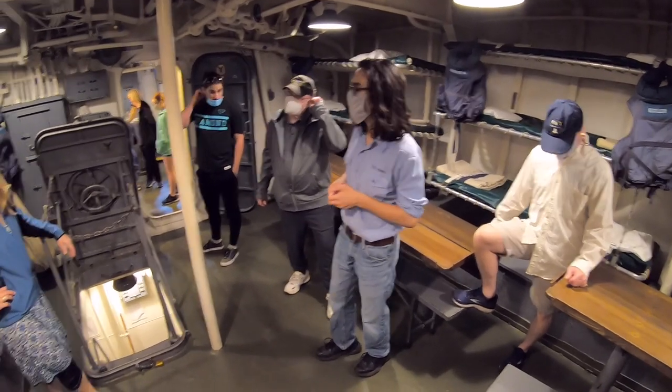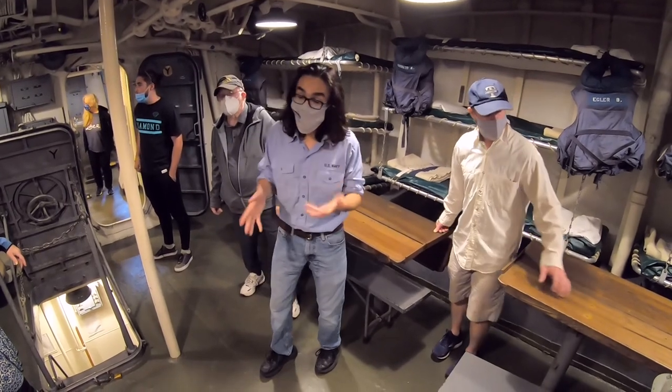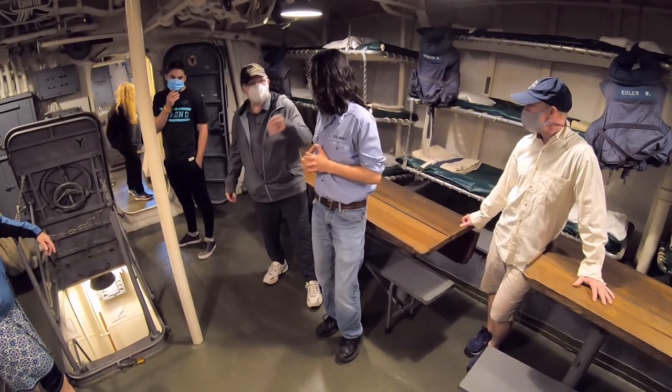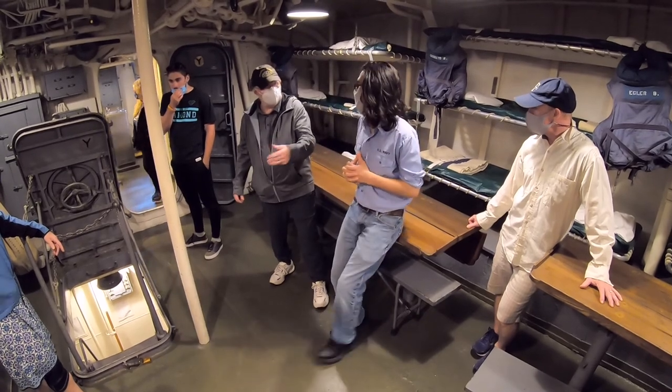Top, middle, bottom, there was no hierarchy to the bunks. It was completely random. However, you could bunk all you want. If you were in first class, you could bunk in there. You could take whatever rank you wanted. Second class could take whatever and down.